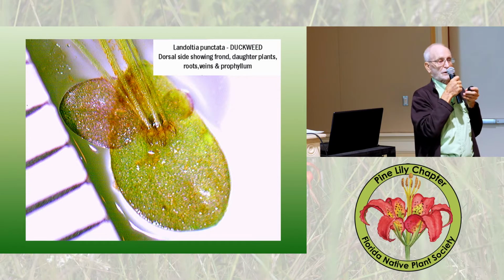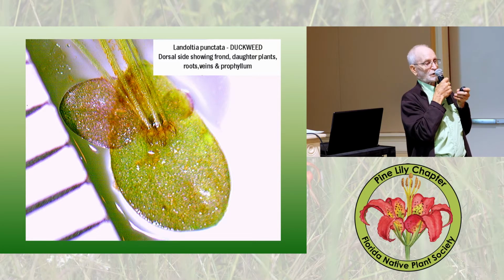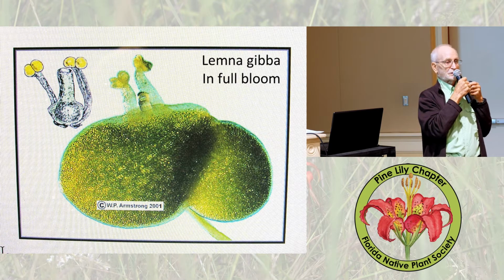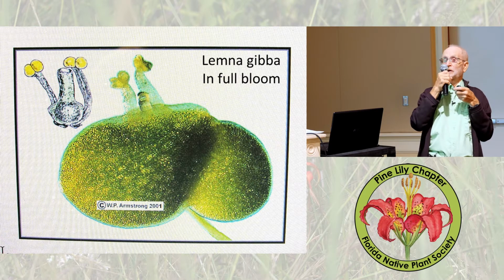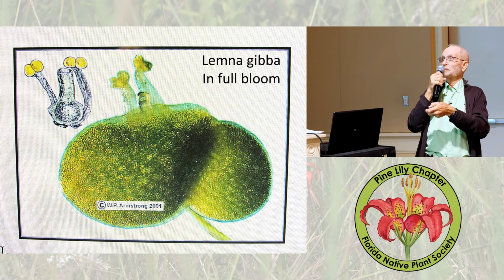The duckweeds are quite common. They cover the entire surface of a pond or lake. And since they bloom very rarely, they're known as the smallest flower in the world. Here I borrowed a picture from the internet, because since they bloom very rarely, I've never seen the blossom. But it's a very, very tiny flower and very rudimentary. It has only the essential parts of the flower needed to reproduce itself.